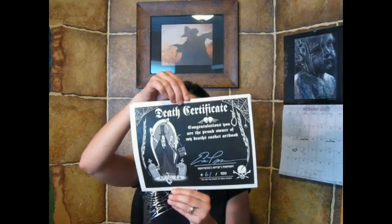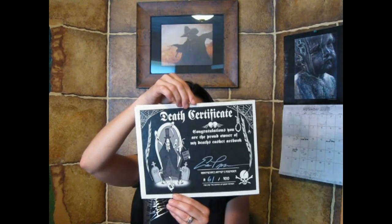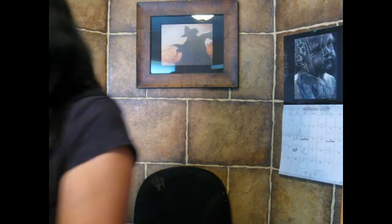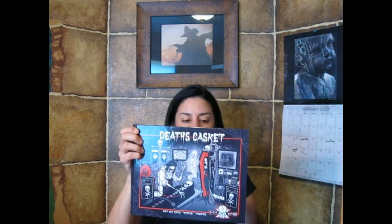And then one of the other things I got was a book that Eric did quite recently. It's called Death's Casket. Here is my official death certificate, because this is a limited run of this book, and it's actually signed by Eric himself. So if you have a chance to get it, go for it. I will show you the book itself, which is right here, Death's Casket. All sorts of fun stuff.